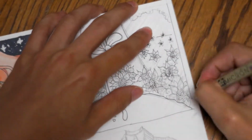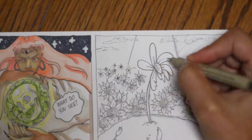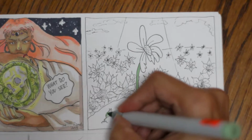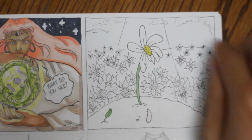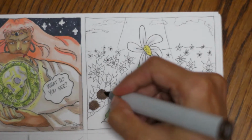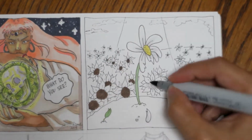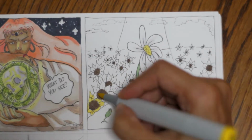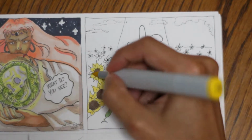I did the field of sunflowers and then a lone little daisy, I guess, that's kind of beaten up a bit. He's still going though. And then later on I darkened the edges because there's supposed to be this spotlight on him. Maybe the sun's rays or something that's just shining down on this one little flower.